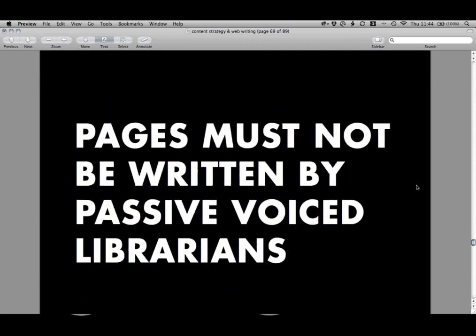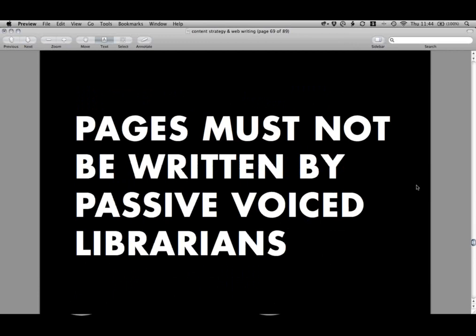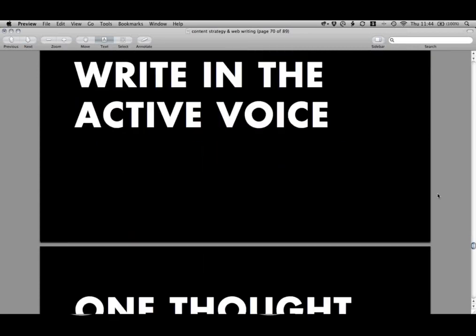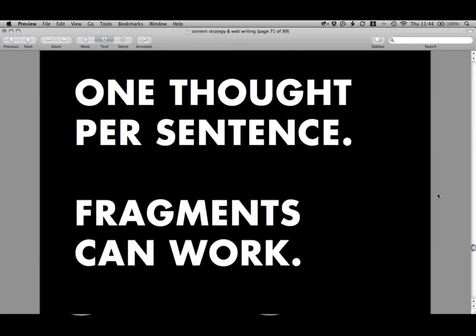Okay, pages must not be written by passive-voiced librarians. That's a little bit of a joke. I wrote that in the passive voice, and you should make sure you're writing in the active voice rather than the passive voice. And one thought per sentence, and fragments can work.